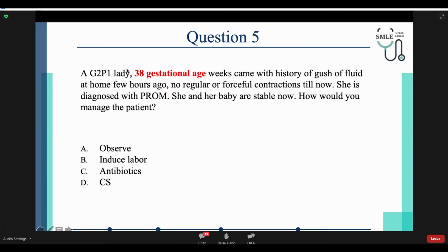Let's see just the keywords. It's 38 weeks gestational age and she's stable. The mother and the baby are stable. So what are we thinking? She's term. She's stable. She's not in active labor. What are we thinking the answer is? Let's have 5 more seconds.